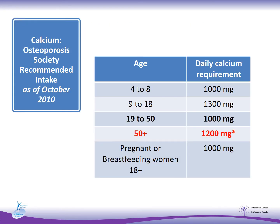This slide provides information on what the recommended amount of calcium is for different age groups. These recommendations become especially important over 50 years old because this is when we are at a higher risk of having issues such as osteoporosis and falls. For men and women over 50, Health Canada defines adequate calcium intake as 1,200 milligrams daily. Previously, this recommendation was higher, but with some recent studies suggesting high intake of calcium may be a risk factor for cardiac events, this was lowered to 1,200 milligrams.